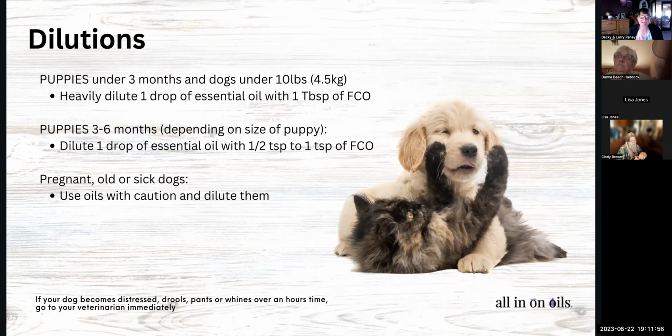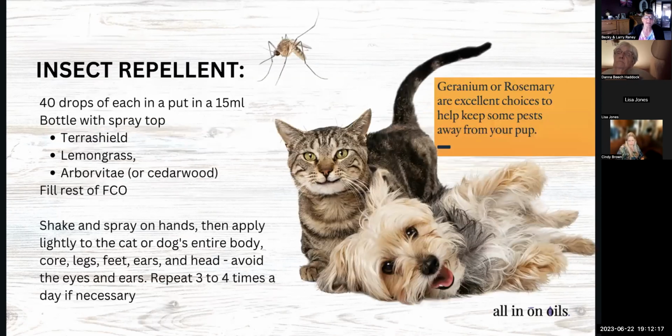Like Cindy said, she has them for fleas or maybe anxiety, or when they start to get a little nervous. Then you have puppies 3 to 6 months, and you can add a little bit more, less fractionated coconut oil. And then of course, pregnant, older, sick dogs, and just keep mindful of what they are. Okay, here are some recipes, you guys.